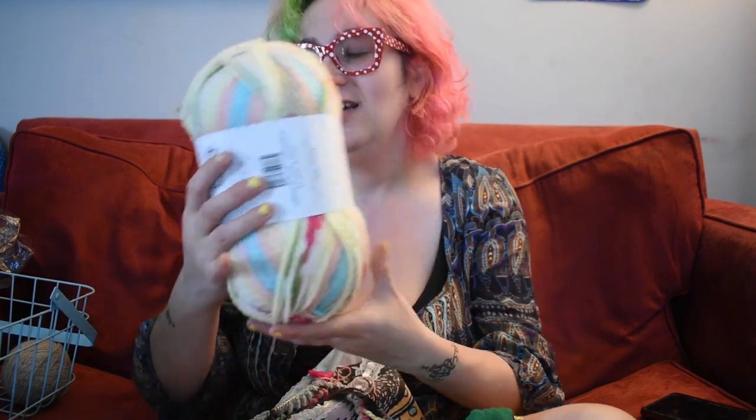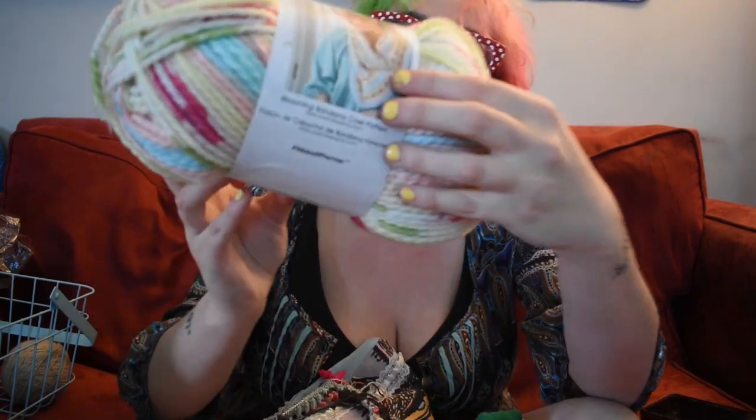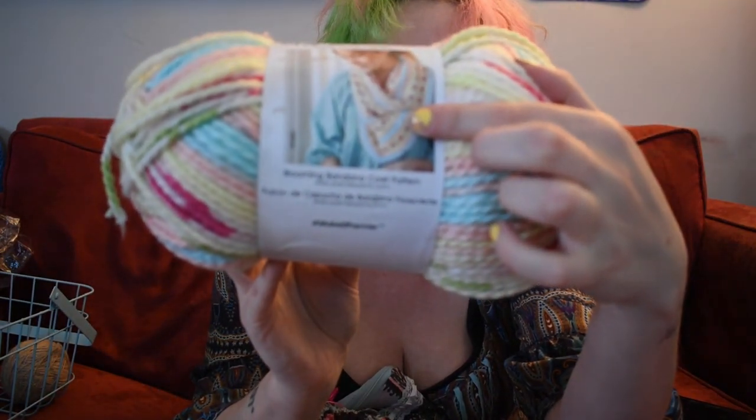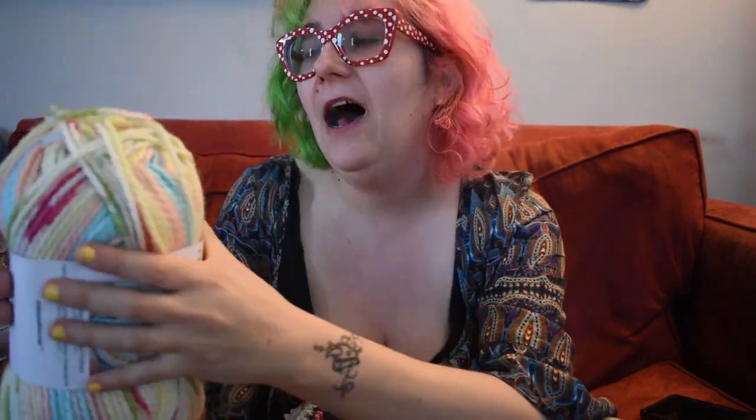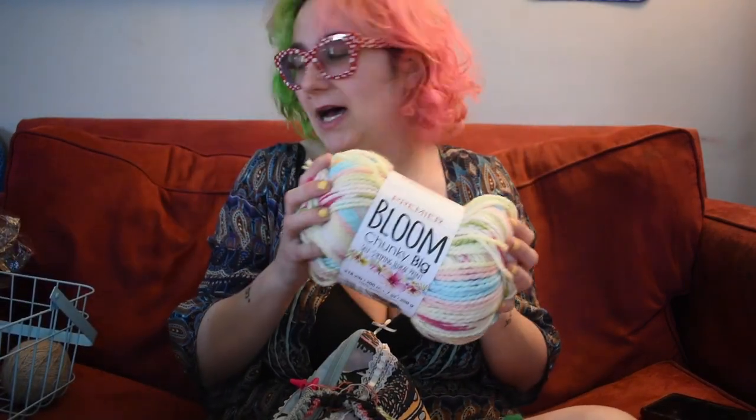You're buying this yarn. You really want it. It's Premier Bloom Chunky in the colorway Snapdragon, and look how pretty it knits up. It's like a self-striping yarn. It's gorgeous. I kind of want to get a second one and make a blanket. I might need 2 more though, if I was gonna make myself a blanket. Oh, decisions. Anyways, either way, I have this. It's mine. I own it.